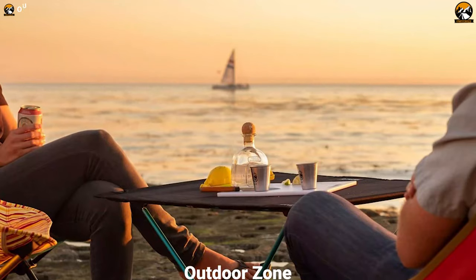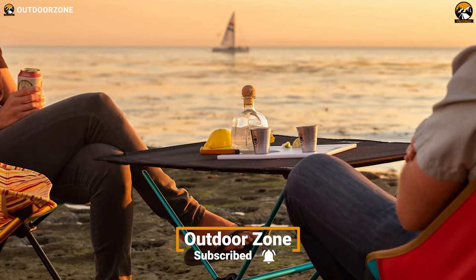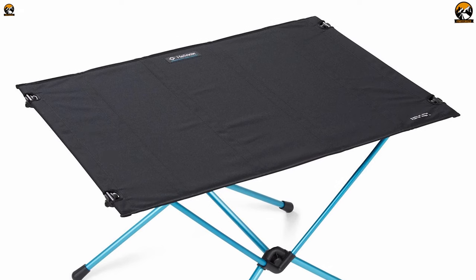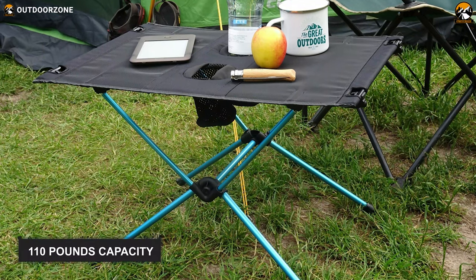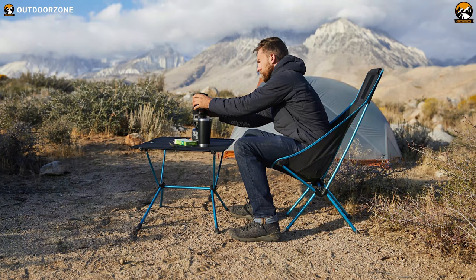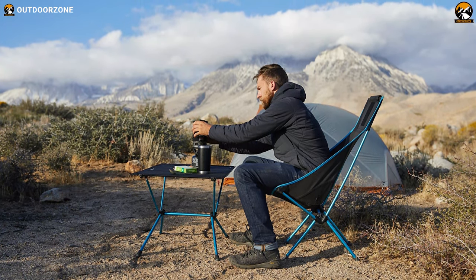Thus, it offers a stable surface and superior support, delivering high performance with an elegant aesthetic. This hard top is foldable like an accordion. You can pack it up small and carry it anywhere you want to. It provides you with a more solid surface and has 110 pounds capacity for your heavy water bottles and other camping gear. In summary, it is super lightweight, packable, and a classy way to bring an elegant touch to your campsite.